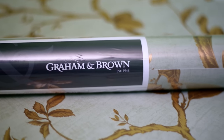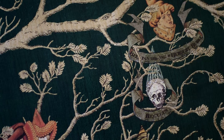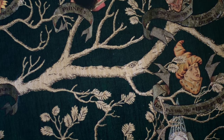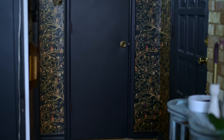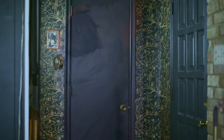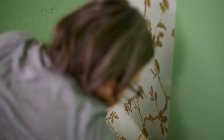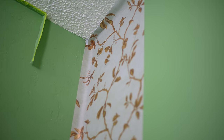Finally, it's wallpaper day. Big thanks to my husband for helping me out with this. Your short wife really appreciates it. I purchased this beautiful wallpaper from Graham and Brown because it has a similar element to another wallpaper I put up in my house a couple of years ago, which is the Black Family Tapestry from Harry Potter by MinaLima. So since I wanted more wallpaper in my house, I thought I should match it in some way. To me, the branches in both of the designs of each paper really resembled one another. Also, the colors in this ended up being a really good color palette to contrast the green.